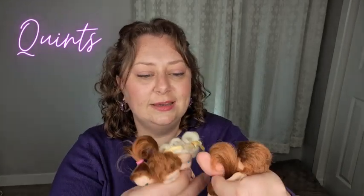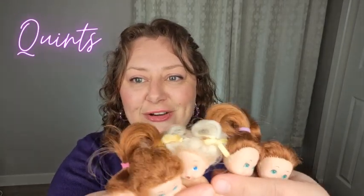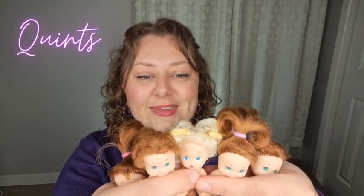And they came in all these different play sets. And each play set came with 3 little baby girls and 2 little baby boys. And like I said, they each came in different play sets with different accessories. So the ones I found are not actually a complete set. You can see there's 4 of the reddish brownish haired ones, and then there's one little blonde girl here in the middle.